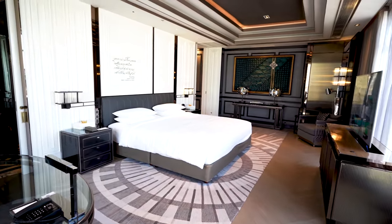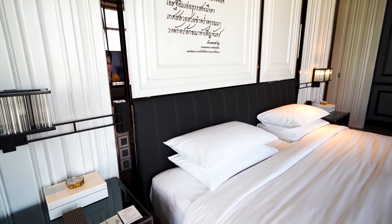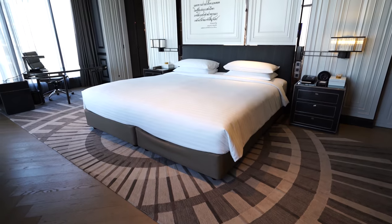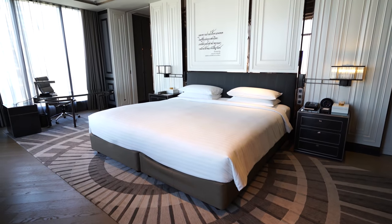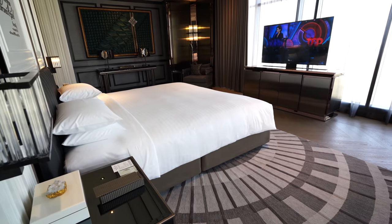Oh, whoa. This is the master bedroom. And if I'm not mistaken, this bed is a super king size. Whoa, so it's like a very, very, very large king size bed. I thought our bed was big. Right? This is just even bigger. You could sleep your whole family in here too.